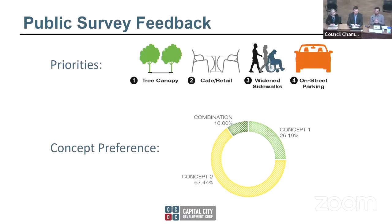Many people had comments that were along the lines of, streets should be designed for people, we want pedestrian-oriented. So I think that's why we found those results. And then you see a little less than a third of them preferred concept number one. And then we did give them the option to say, okay, if you wanted to pick and choose, would you like to see a combination of the two that maybe would get back some of the parking or some of the other components that you wanted to see in the final product? But by and large, certainly concept number two was the preferred option, which is the urban canopy option.